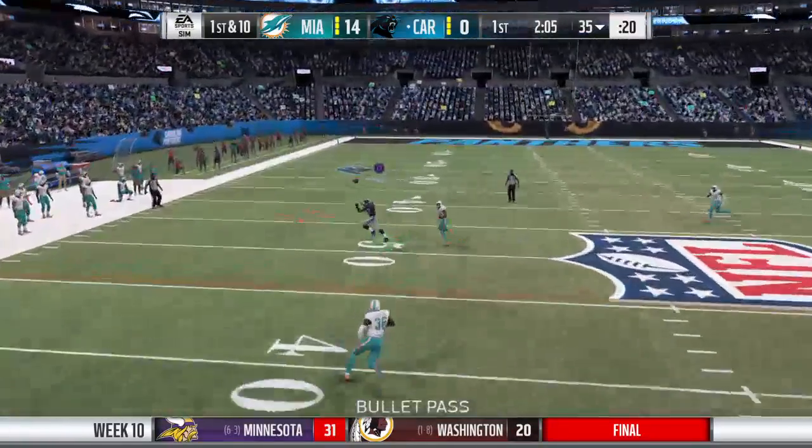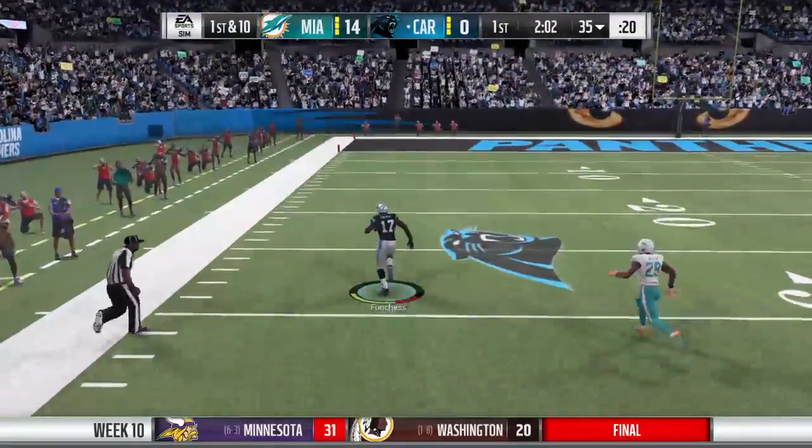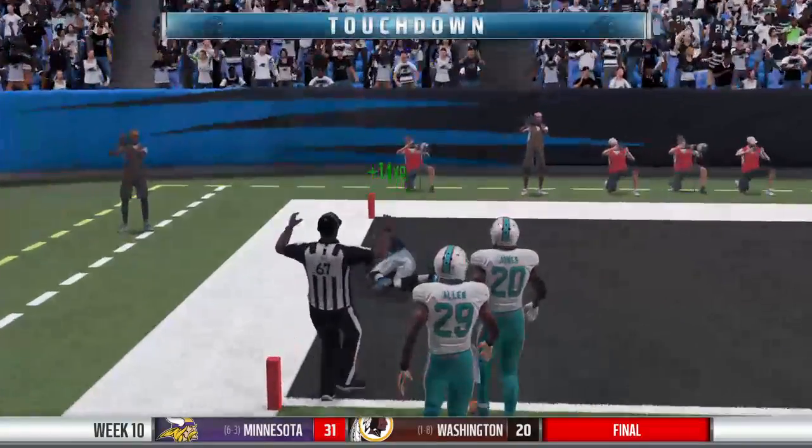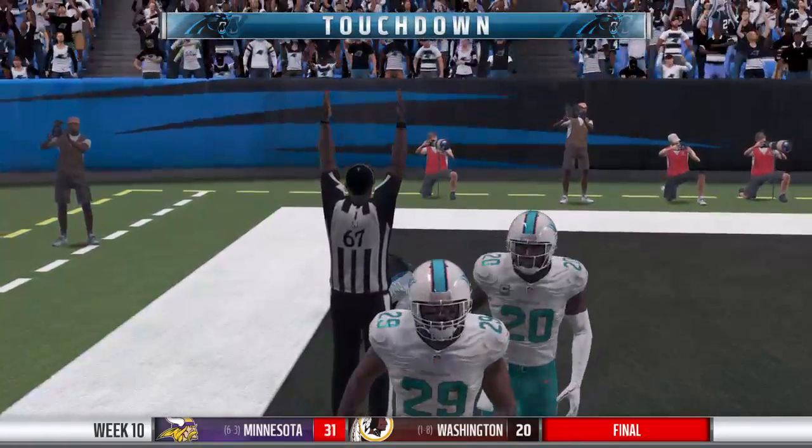Here's Newton. This one complete to Devin Funchess. The 20. And he will take it across for a Panthers touchdown.